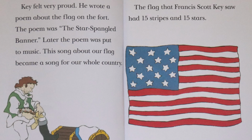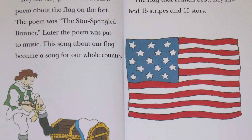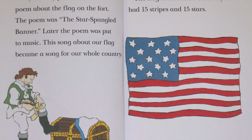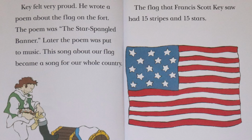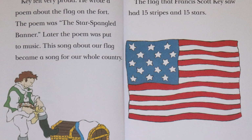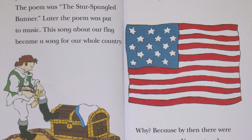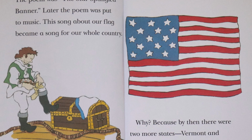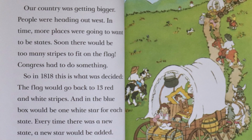Key felt very proud. He wrote a poem about the flag on the fort. The poem was "The Star-Spangled Banner." Later, the poem was put to music. This song about our flag became a song for our whole country. The flag that Francis Scott Key saw had 15 stripes and 15 stars. Why? Because by then, there were 2 more states, Vermont and Kentucky. Our country was getting bigger.